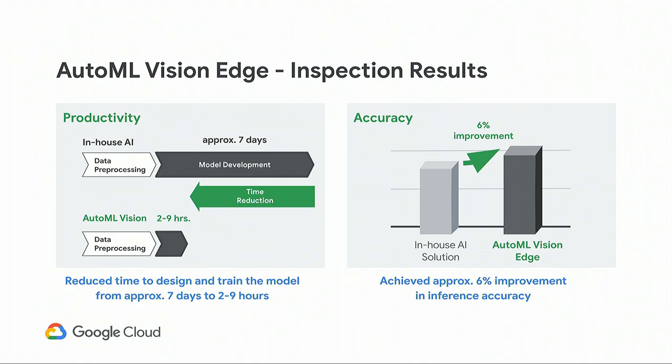The other area we needed to improve was the accuracy of our system. In addition to being faster, as the diagram on the right shows, Google AutoML's performance exceeded that of the AI experts many times. Our test results showed an average 6% improvement in performance that we can expect when using Google AutoML, I think.